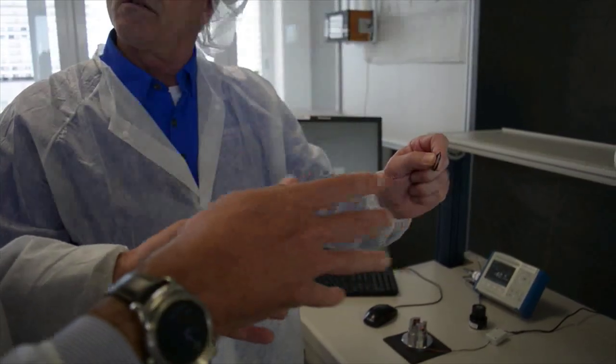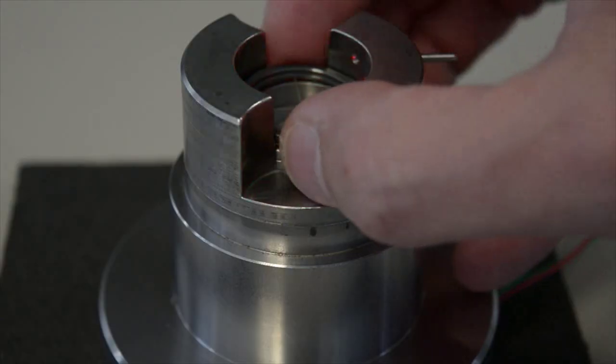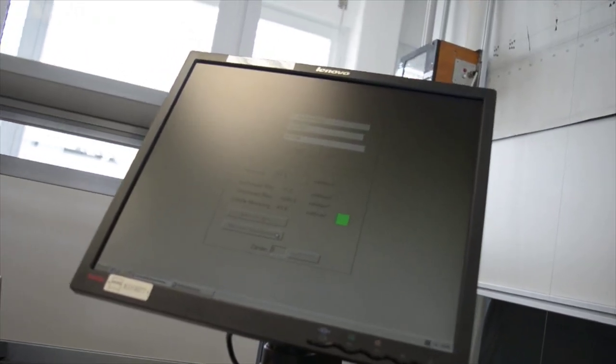There's so much could go wrong with this. How do you know that that red light is right? I'm glad you asked that as well. And that's done right here on this machine as well. Screen light here means that is working properly. It's cut and polished and the light is transmitting right through the glass fiber perfectly.